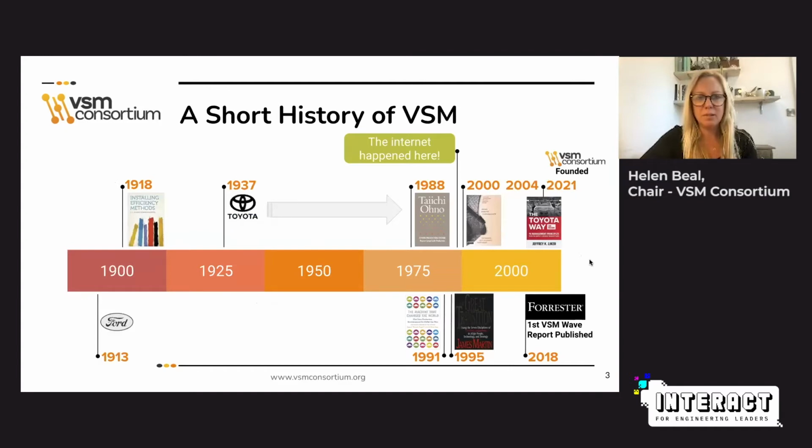Let's think about where VSM comes from. Well, it's got its roots in Lean, which of course is way older than you might think. Going all the way back to Charles Knoeppel, who started talking about how we need to visualize our work. And then, of course, TPS, the Toyota Production System, very much leading up to the emergence of the information and materials flow, which led to value stream mapping, particularly in the manufacturing industry. And then we had various works that taught us how to apply those learnings to other industries, and in particular in the Lean IT Field Guide, to our digital value streams.